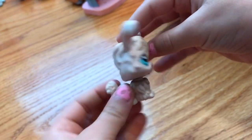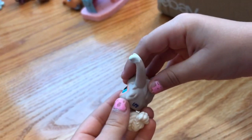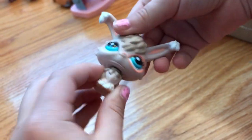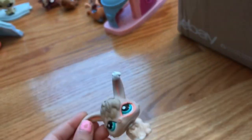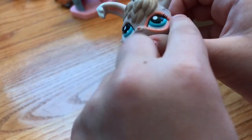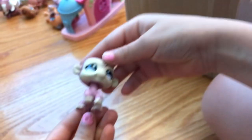So I have this bunny. I want to get a glass-eyed one so badly. So I got this other bunny. It is very fluffy bunny. So yeah, this is my first ever, this kind. A dot on one eye. So yeah. Oh my gosh, I'm being so rude to my LPS today. Because I'm just throwing them right in this little bucket.